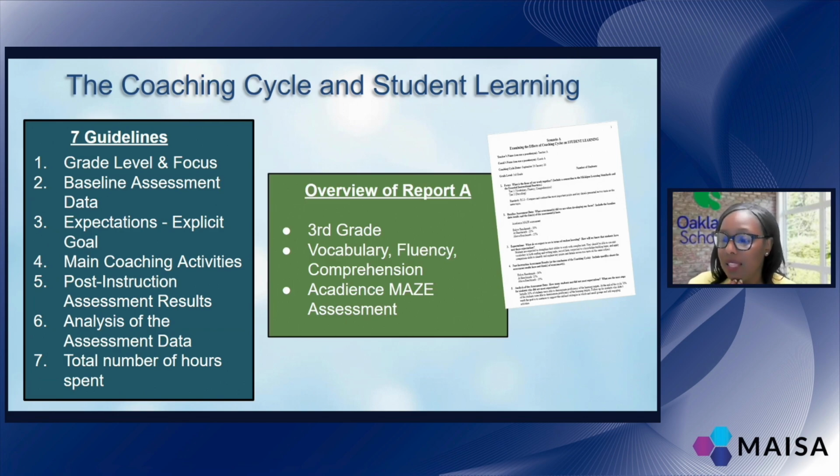And then number 5, the post-instruction assessment results. So, in this section, you could use a similar table showing pre and post assessments, where the students were at the beginning and where they are now at the end of the cycle.